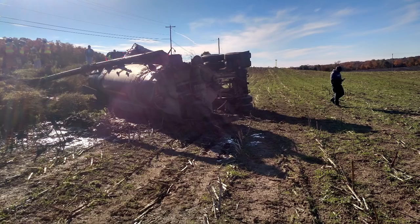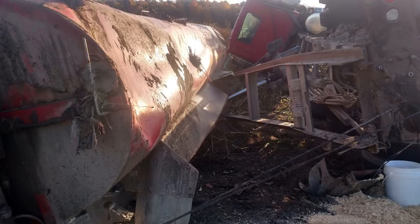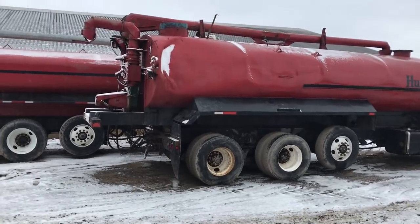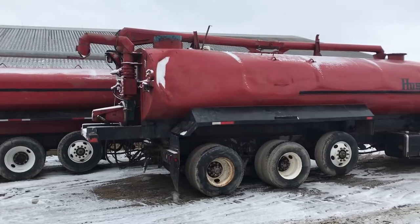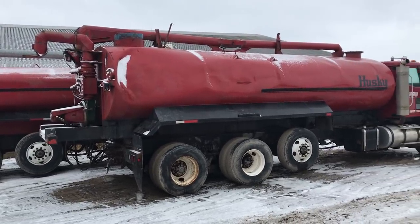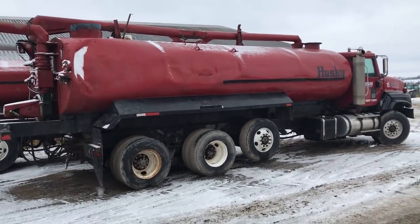We had some baffles that were broke inside the tank. We cleaned the tank out, wire wheeled the whole inside, straightened the baffles out, put some new pieces in, and welded that all up. And then I ended up painting the inside of the tank with POR-15.